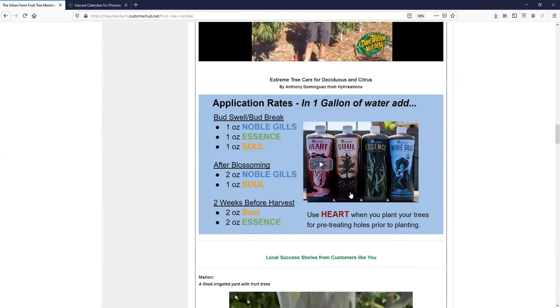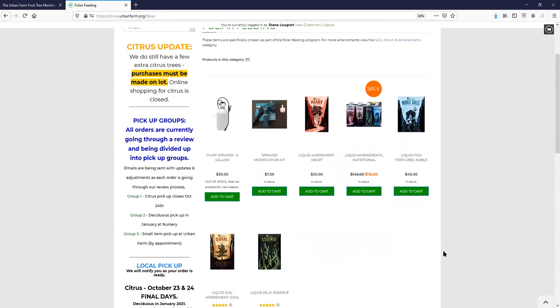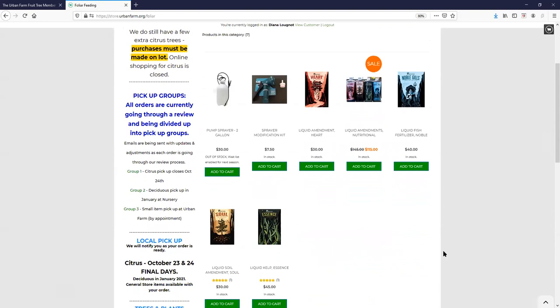What foliar fertilizing is going to do, and while I talk about this, maybe let's jump over to the foliar fertilizer in the cart. This is going to enliven, it's going to strengthen, it's going to add vitality to your trees in a way that they have never had before.